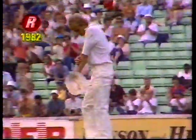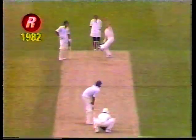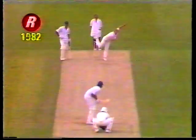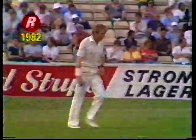Another bouncy figure there of Wood takes a wicket. Beautifully caught by David Gower at cover. Well, here Kapil Dev going for another one of his shots. Head over the ball, but failing to keep it down, and David Gower diving full length in front of him and making a very good catch.